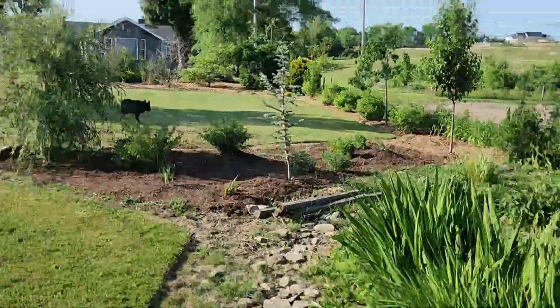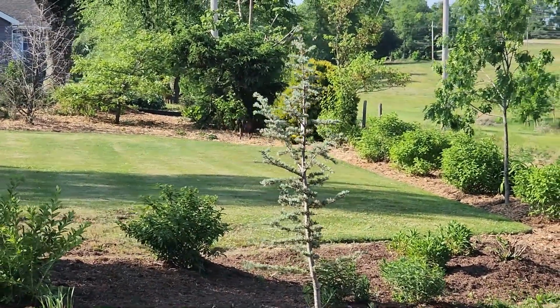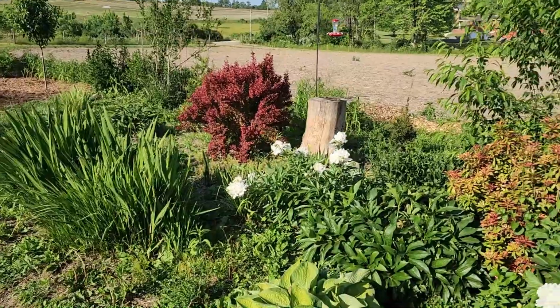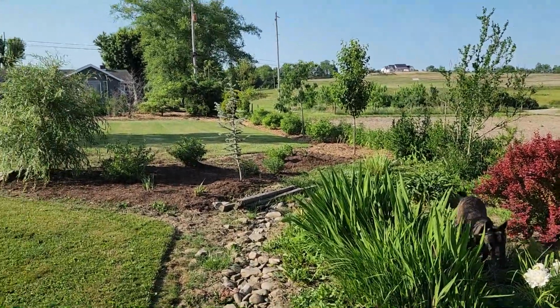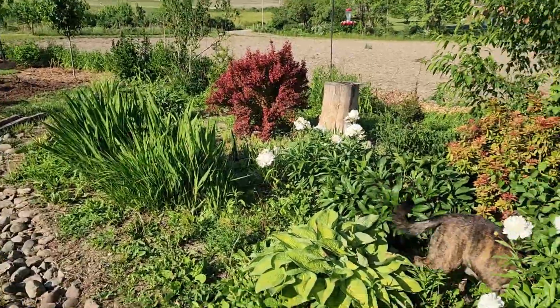Oh, rabbit just went. He's back. Puppy, did you find that rabbit? Puppy knows his boundaries. He knows not to run away. We don't really have a fence here at all. We would like to put a fence back up. We had one before the maple tree went down, but we just haven't got around to that project yet either.